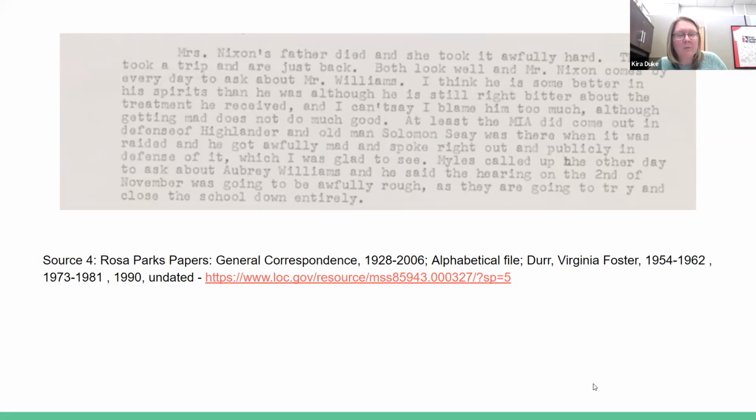And so in here, Ms. Durr is talking about some of the other people that are involved in the movement. So for example, Edie Nixon's wife, since her father had died and she took it awfully hard. They took a trip and are just back. Both look well, and Mr. Nixon comes by every day to ask about Mr.